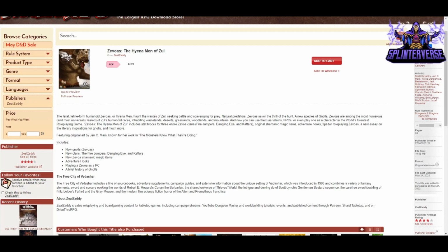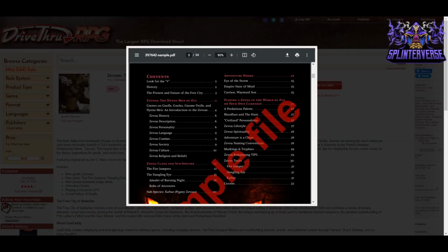And even if you don't use it for Zul or Vedashar, you've got other places you can use these things in your homebrew settings or existing settings. So very cool. And this is one of the biggest ones they've done, 34 pages.